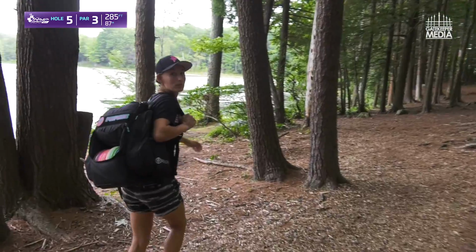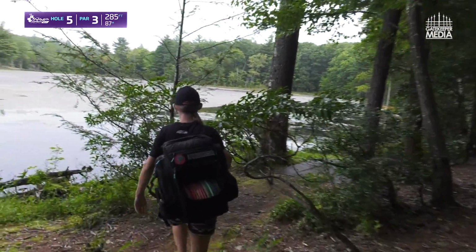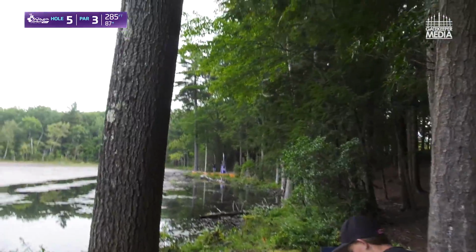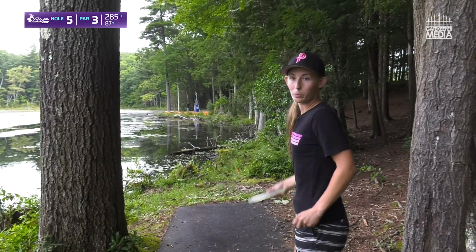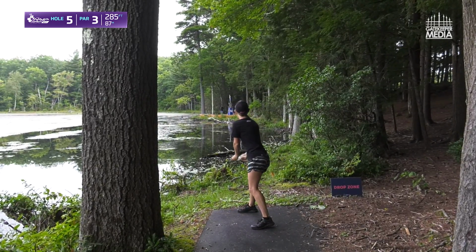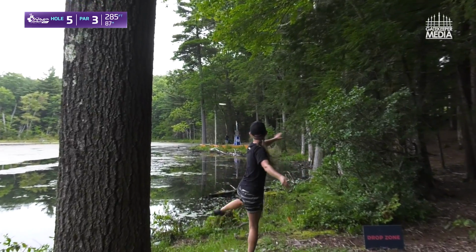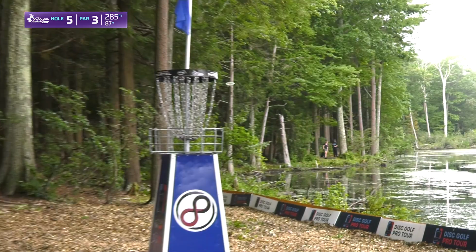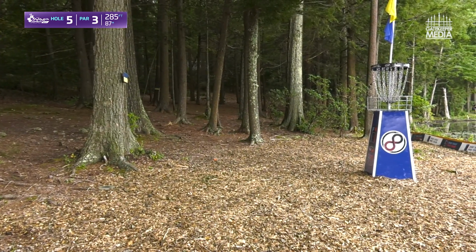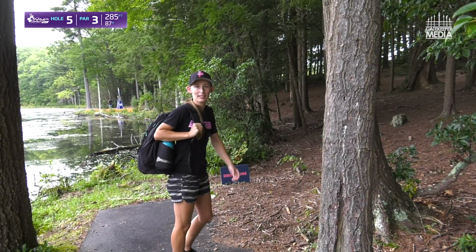I'm gonna practice this drop zone too. Feel free to cut out any of this if you want. Like I said, I like to be prepared, so just in case I do go OB, I want to know what the drop zone's like, what I'm going to throw. Okay. Feels pretty easy. You just want to make sure not to throw it too far because then your putt coming back at the basket, it's like a 40-footer at an elevated basket with water behind.